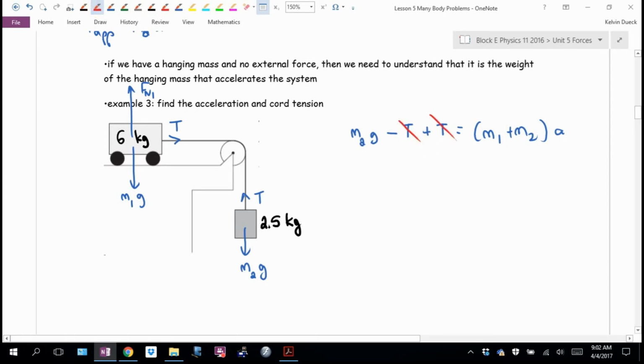What was the first thing this wanted me to find, Natasha? Find the? What was the first thing it wanted me to find? How would I get the A by itself? What's that bracket doing to the A, folks? Multiplying. So how will I move that whole bracket over? Divide! Really? Okay. So if I hear you, you're telling me that the M2G would just drop down like a domino. I would divide the M2G by the bracket, M1 plus M2.